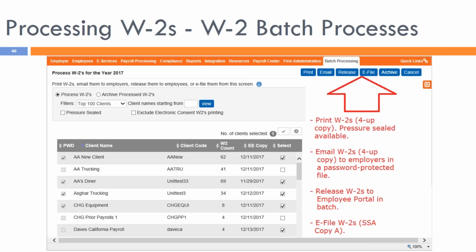Here again is evident the power of Payroll Relief. All your W-2 processing in batch, in one screen. The action items are logically laid out for you in the upper right-hand corner: view, print, email or release, e-file, and new this year is the archive. And you're done with your W-2s.